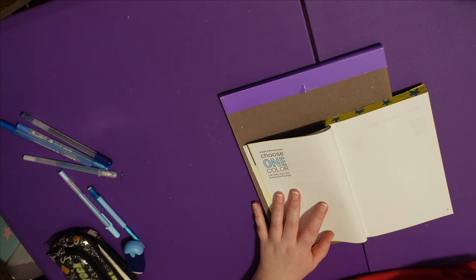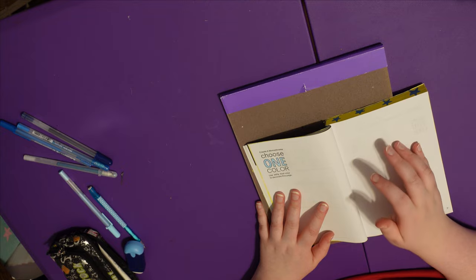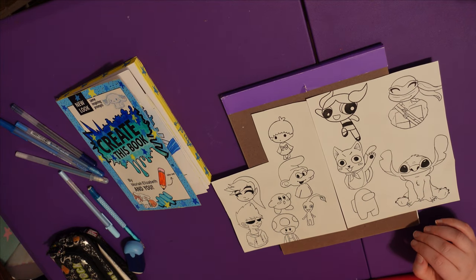I got two separate pieces of paper and I decided to draw characters on them that are blue or have blue on them. These are the characters I drew, or at least attempted to draw, because a lot of these characters I didn't draw before, so they turned out really horribly.